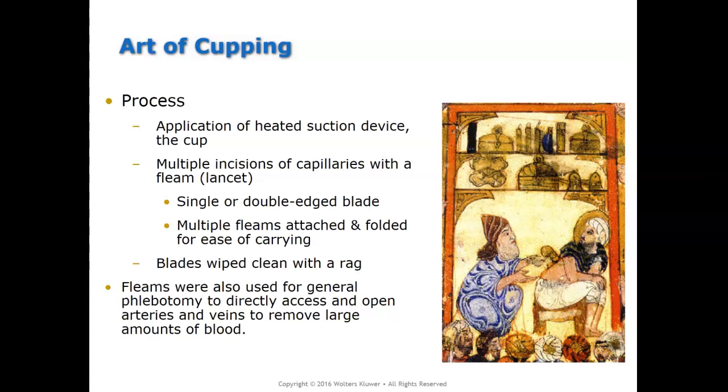The process of cupping involved the application of a heat suction device and multiple incisions of the capillaries. So they would cut the patient and provide a suction device that would pull the blood from the patient. The blades were often wiped clean with a rag and used from patient to patient. Fleams were also used for general phlebotomy to directly access and open arteries and veins to remove large amounts of blood if needed.